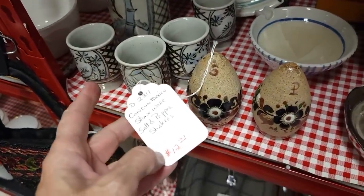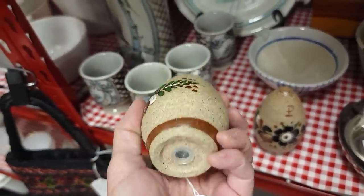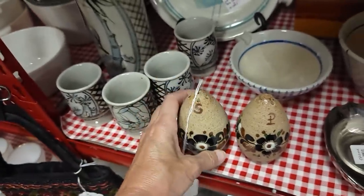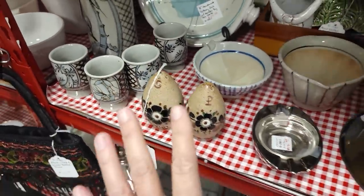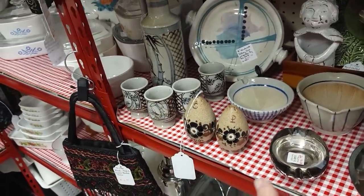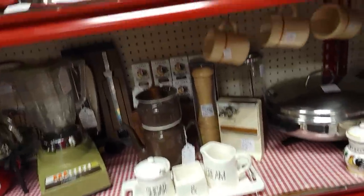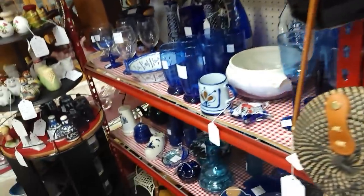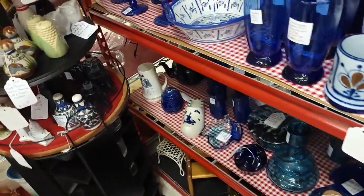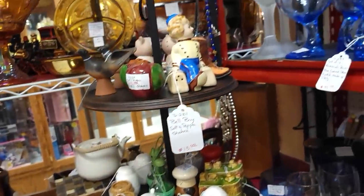Like these, I know that I can sell for far more than $12, although they do say Cancun. Having the Cancun on them does kind of decrease the value. So I'm going to take back what I said and I'm going to leave those. I could probably get 20 for them, but I'm looking for a little bit higher margin items today, so we will pass on those.